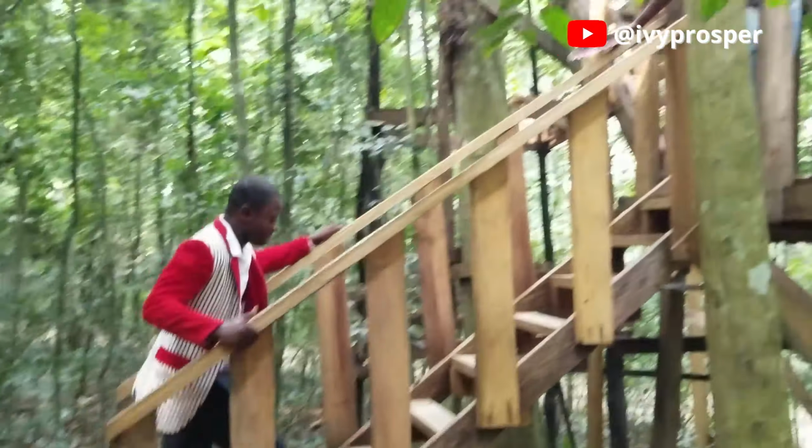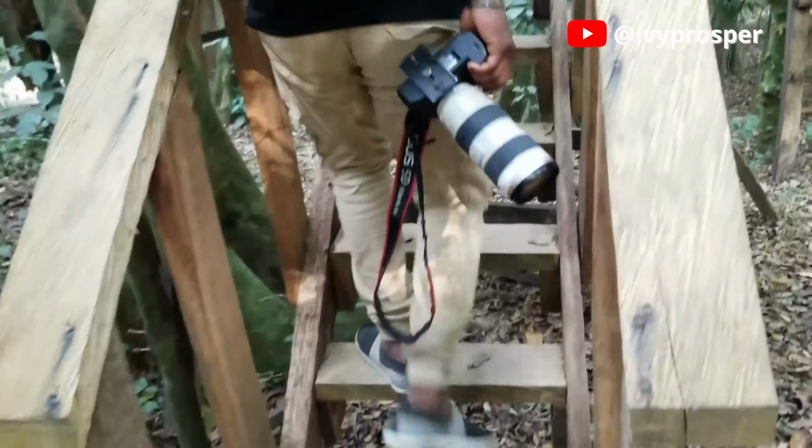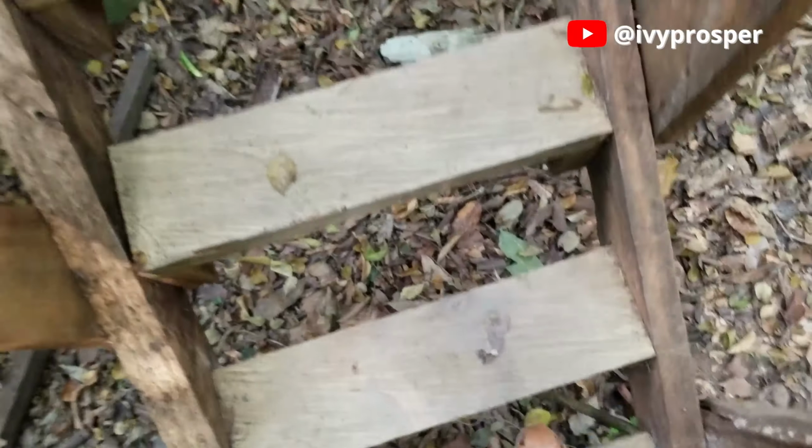This is the way up to the Canopy Walk? Yeah. Going up the Canopy Walkway.